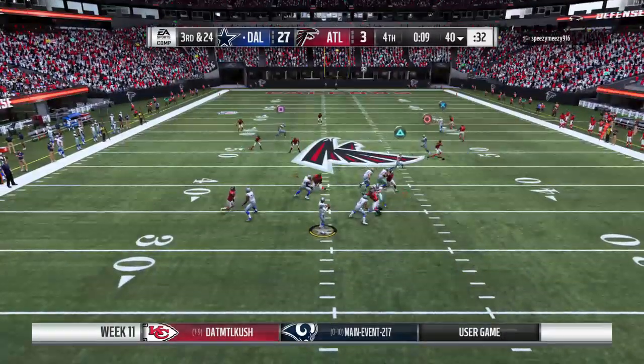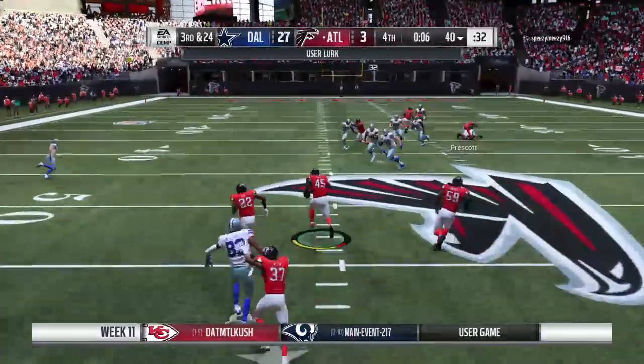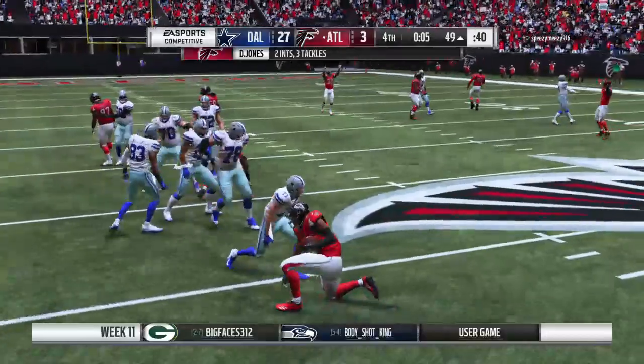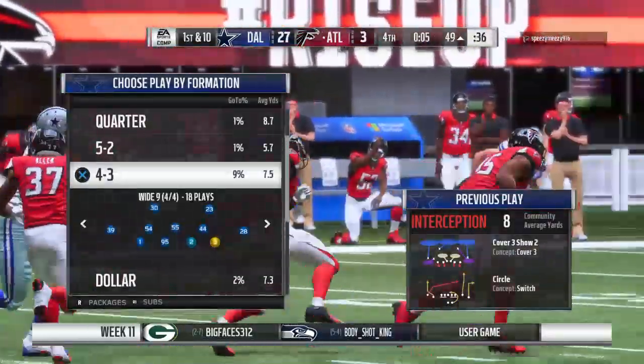Prescott from the gun on 3rd. Try to get it to Williams, but it's intercepted. Picked up by Deion Jones, the linebacker. And he's just across midfield and down at the 49-yard line.